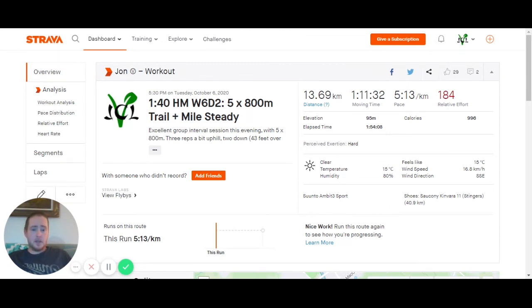Half marathon training's going well. Really, really excited for it so far. I think that 140 goal is within reach. A little bit of work to do yet on the aerobic side. So just going to keep upping the mileage, getting out for those good long runs, so I've got that aerobic endurance, but I feel like the speed is there.